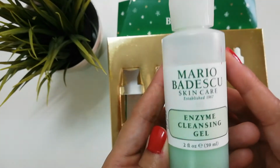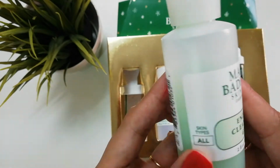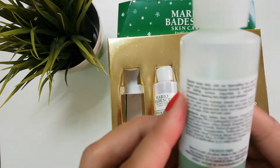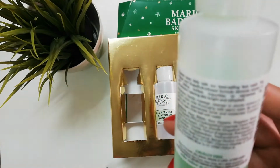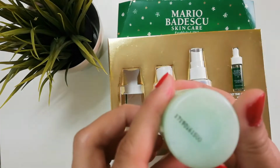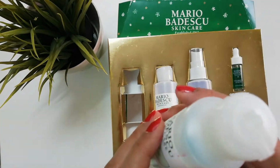Mario Badescu enzyme cleansing gel. You can use it with an appropriate toner and moisturizer. You can use it twice daily or once a week. It depends on you.